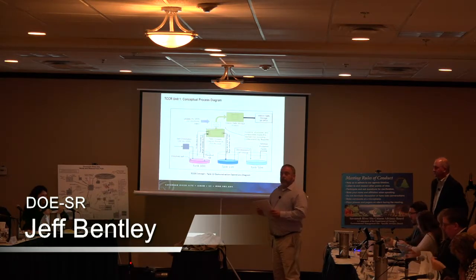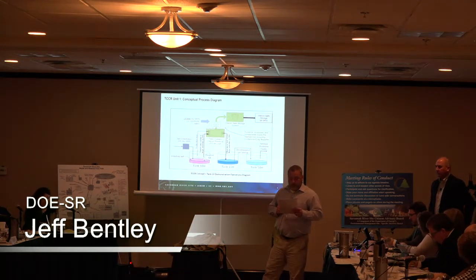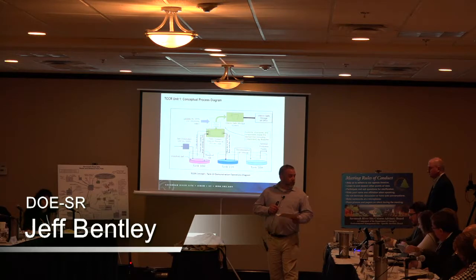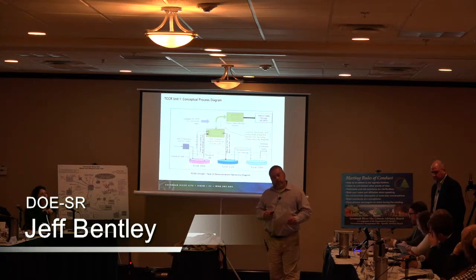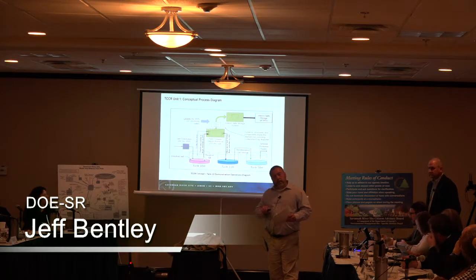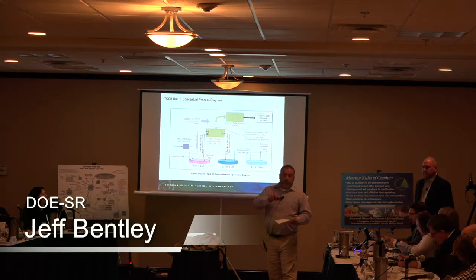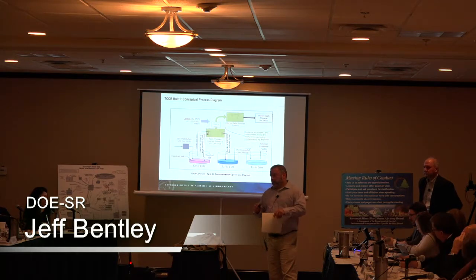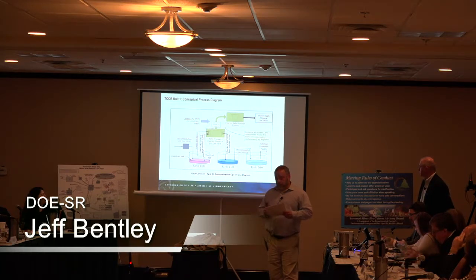Pretty high level conceptual diagram. As I mentioned, this waste that we're treating is in Tank 10. What we're going to do is dissolve the salt that's in there and pump that to the TCCR unit where it will be treated. The decontaminated salt solution that comes out of the TCCR unit will then go into Tank 11, where it will sit until it's tested, make sure it's okay, and then it will feed over into Tank 50. We'll pump it to Tank 50 for eventual disposal, because Tank 50 is our feed tank for the Saltstone processing facility.